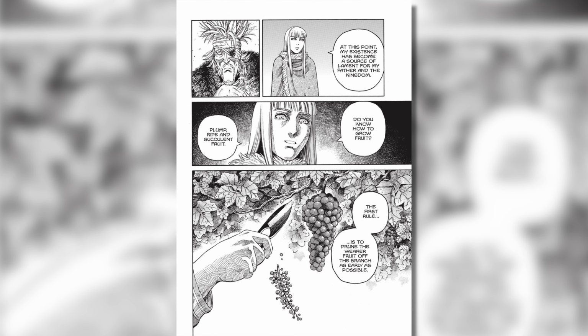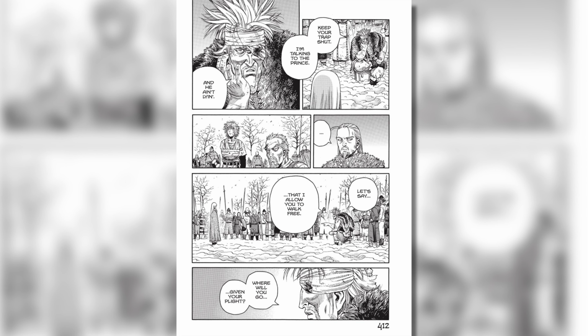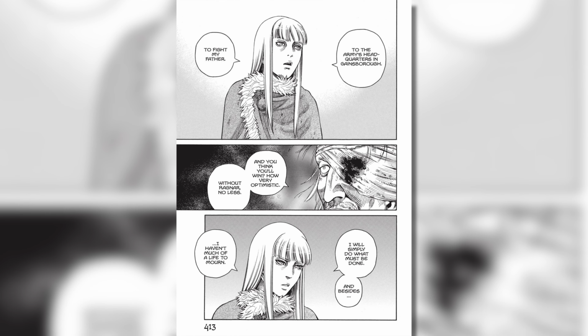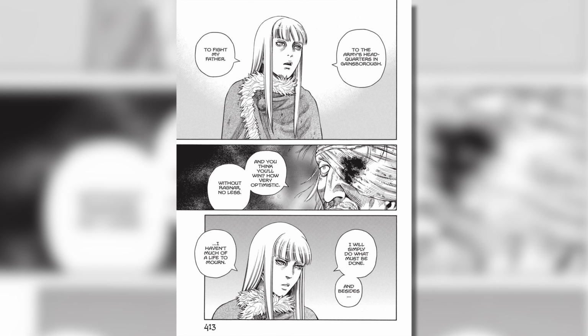of his son. And we see Thorkel actually shows the prince some respect when one of his men tries to interrupt and says, keep your trap shut. I'm talking to the prince. And the prince lays out their plan when Thorkel asks where they plan to go, saying, to the army's headquarters in Gainsborough, to fight my father. And you think you'll win? How very optimistic. Without Ragnar, no less.